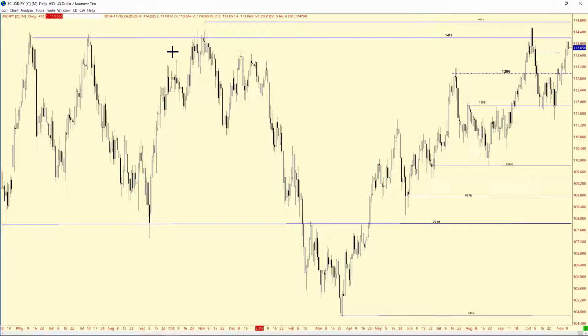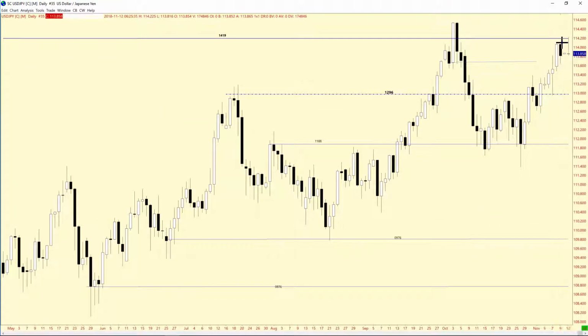And on the daily, 1419 was the key level, but it's 1422 that we had on the 2 hour, and that's where it went to. Keep an eye on this daily close. This will be interesting here. You see this? Let's see how they close them today. At least for now, a little bit of a formation of a gravestone doji.